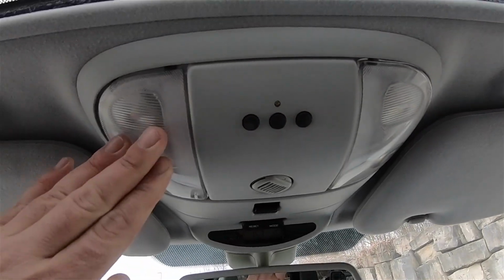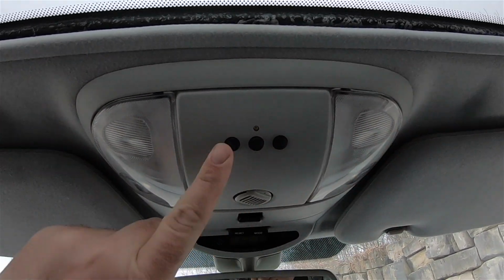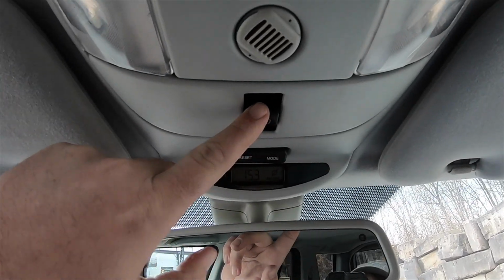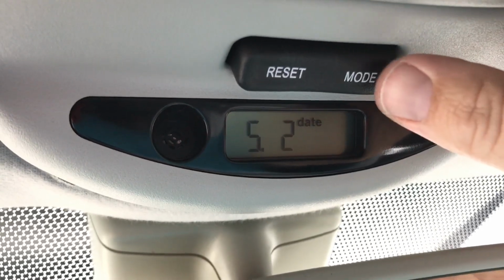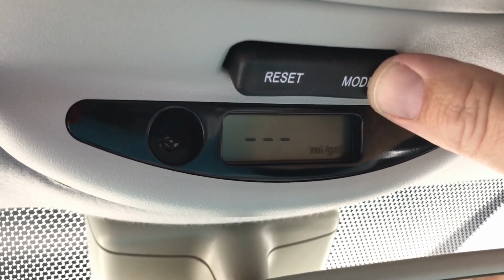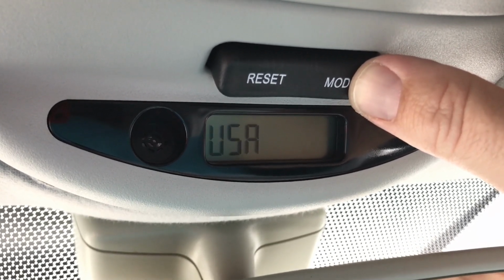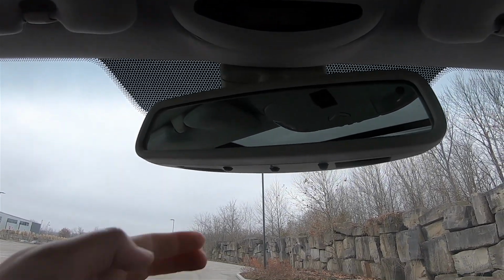Alright, looking over the top, we have overhead reading and map lights. We've also got a 3-channel HomeLink universal garage door opener, the microphone receiver for your voice control, power sunroof control, as well as your trip computer control. It's a pretty simple readout. It's a very basic LCD display. Not a whole lot of information, but pretty usable anyway.